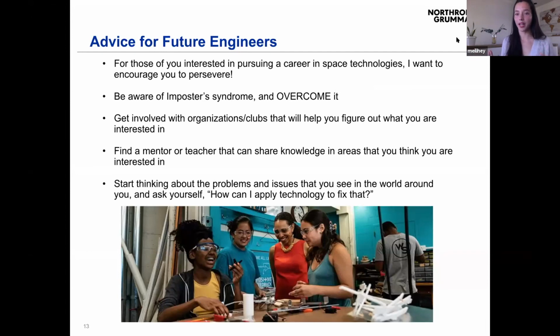But just being aware, figuring out that that was just imposter syndrome affecting me, helped a lot in overcoming it. Just being like, I deserve to be here. I deserve to take up space in this room. And I have good ideas, and they're good, and I'm allowed to say them. That's a big one. Other advice that I would give is definitely get involved in organizations and clubs that help you find out what you're interested in.